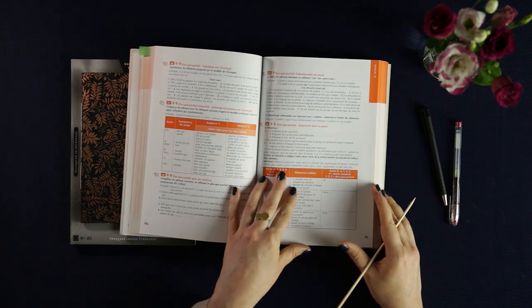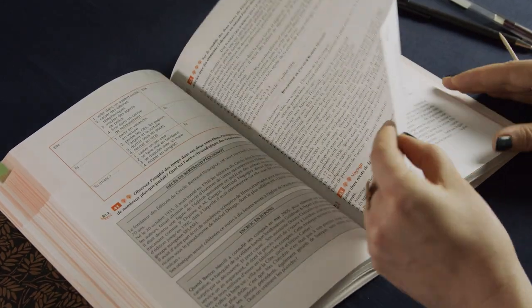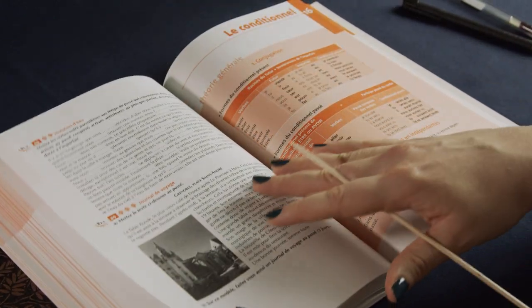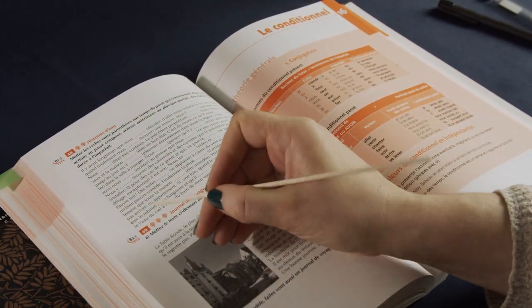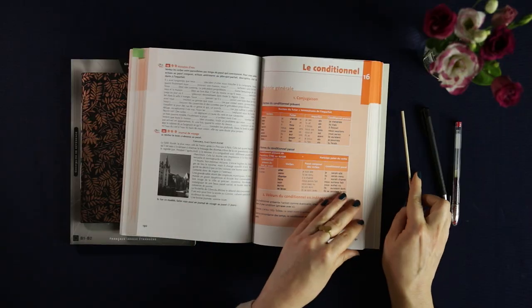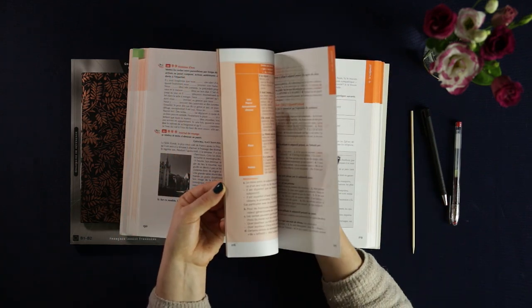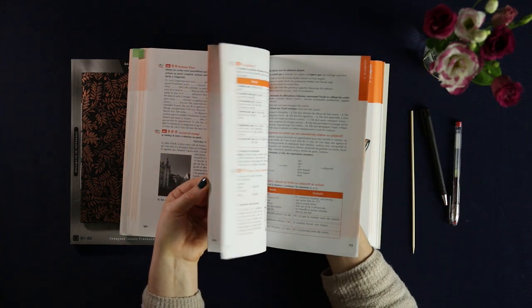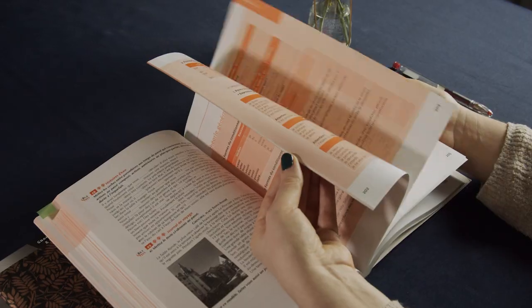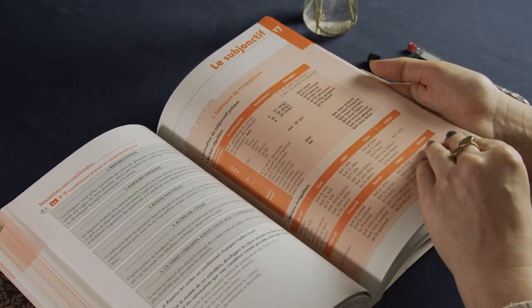And these are still B1. You can see, you can do tons and tons of exercises. Here's a 2.1. But I'll show you. If we look at the subjonctif, for example, it looks a little different here. The subjonctif would start here.